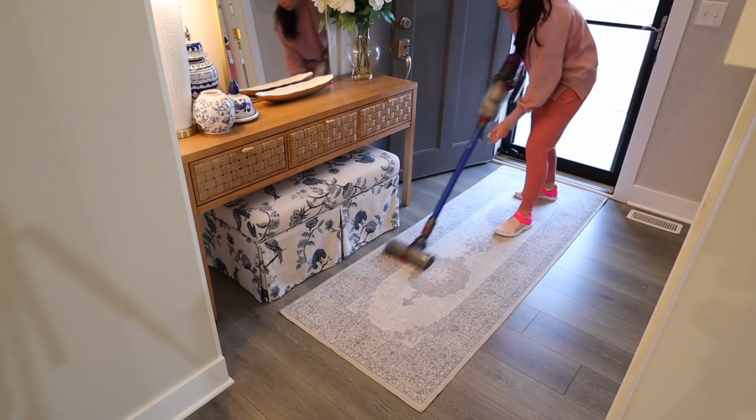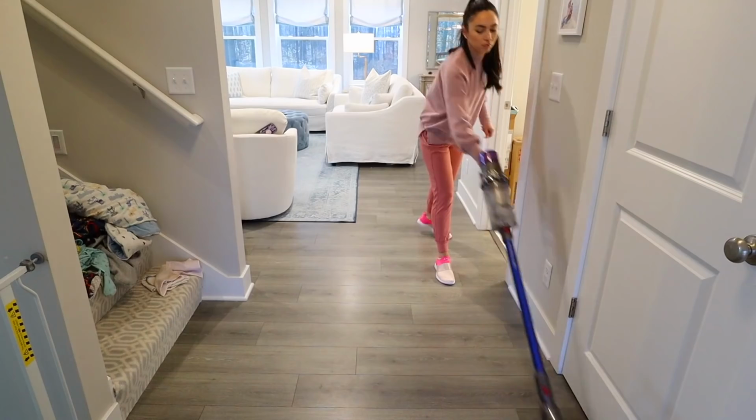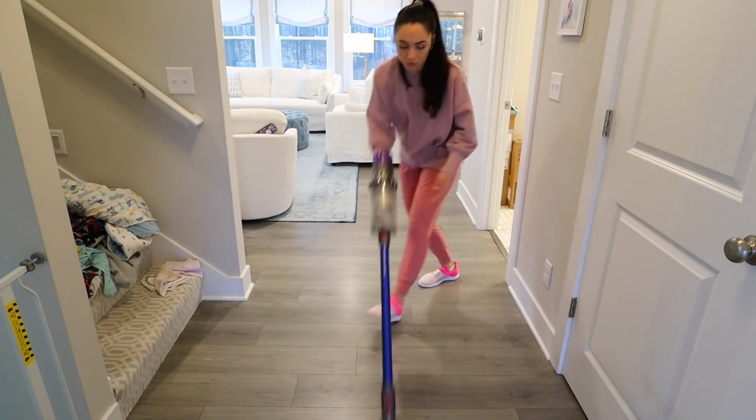So now we are on to vacuuming. I'm going to start at the front door and work my way back around to where we came from.